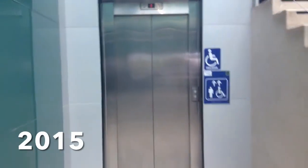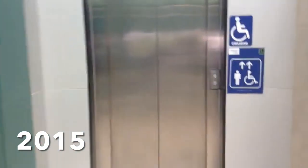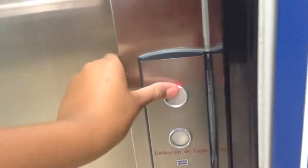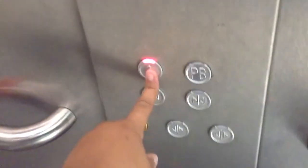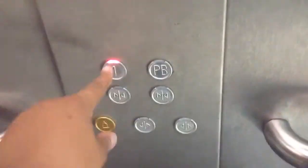We're here at Merida International Airport. This is a New York KONE elevator. Wow, I like those fixtures. Look at that fixture. It's already here. Up and down. Oh my, that's weird. It has a weird door. Go to one. Door closed but works.